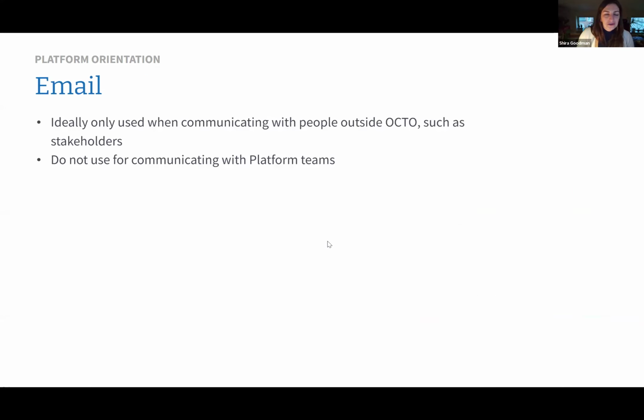Another communication tool that we're all familiar with is email. Please do not use email for contacting platform crew. We do not use email. We do most all of our communication through Slack. So if you email somebody from platform crew, it's possible they may not reply. They may not see it for a long time. We'll use email for scheduling meetings and stuff, but the majority of communication should take place through Slack and GitHub.